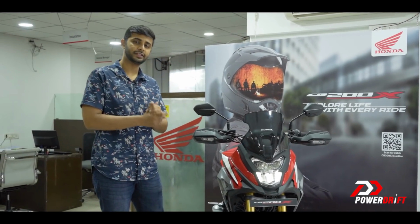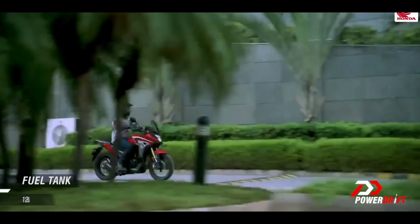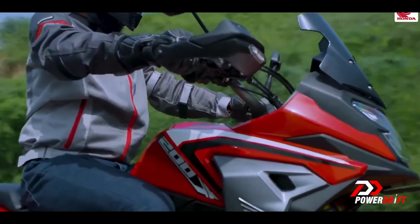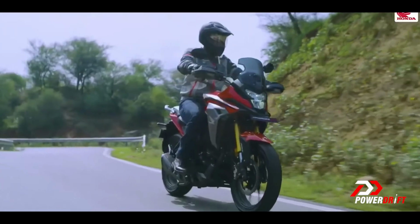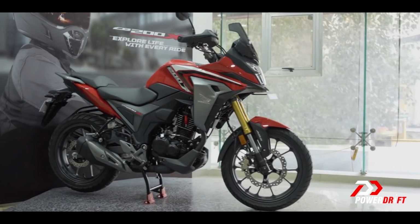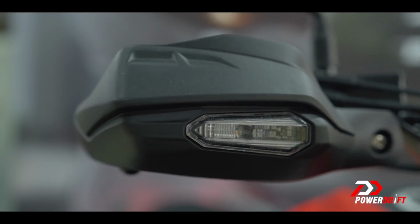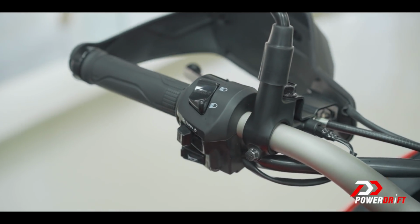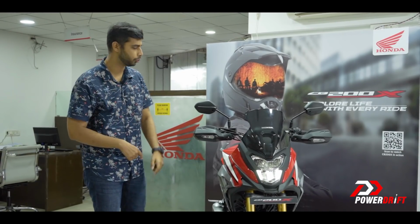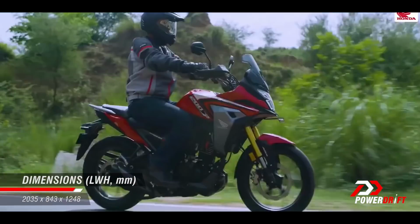As most of you all know, this is platform sharing at its best. So a lot of the things that you see on the Honda Hornet 2.0 have been carried forward to the CB200X as well. That includes the engine, the suspension, the brakes. But apart from all the other things, there are a few interesting things which I'm going to talk about right now. For example, this windscreen that you have here is different. There are knuckle guards with integrated turn indicators, the handlebar is different, the tires are also different. There's a half fairing in place instead of the bikini fairing that you see on the Hornet 2.0. There are changes to the seat design as well, which will hopefully improve the comfort of your ride when you're out on the highway.